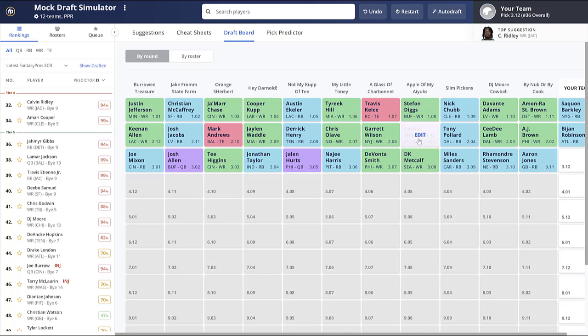Tony Pollard, Patrick Mahomes. Again, I don't like that selection of Patrick Mahomes that early. You can get Jalen Hurts a full round later. Garrett Wilson, Chris Olave, Derrick Henry, Jalen Waddle, Mark Andrews, Josh Jacobs, Keenan Allen. Ooh, surprising. I would have honestly expected Keenan Allen to potentially have dropped to us, but not the case.